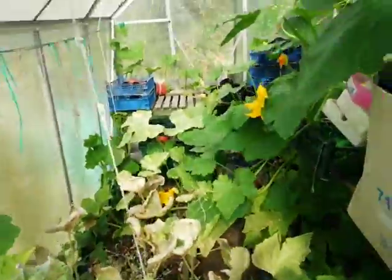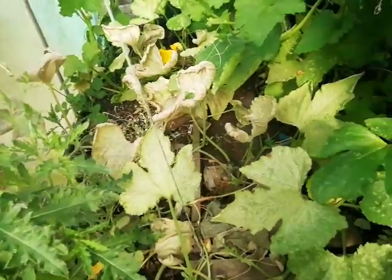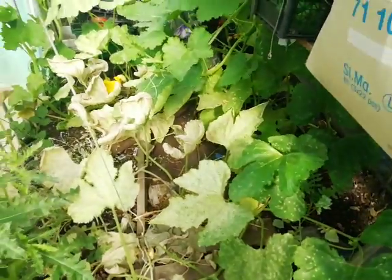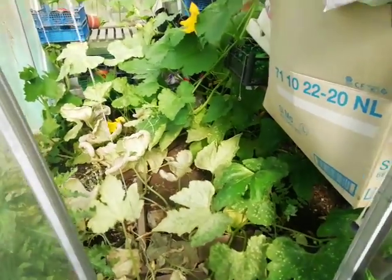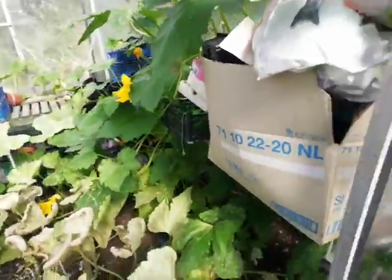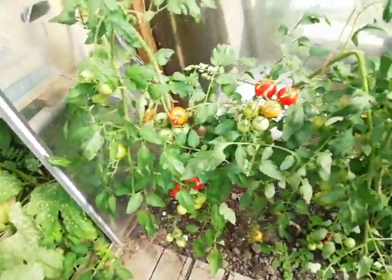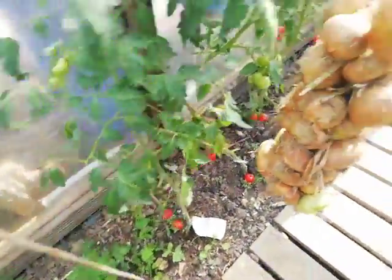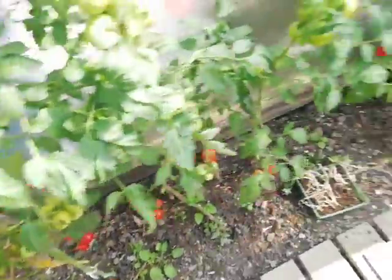This is another marrow plant. It's took over this, but it's not growing at all. So I'm going to take that out and clear that out. I really need to rejig these greenhouses out, because this is like a dumping area. But anyway, more tomatoes there. Some of them are starting to split, got a bit too much water.